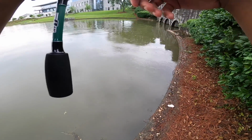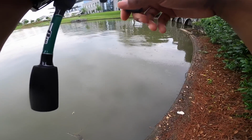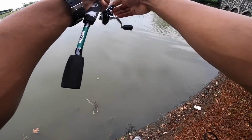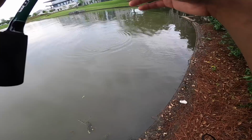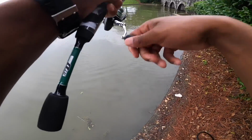Pull and drag. Whatever it is, it's big. You see how it's really not going too crazy? It's jumping a little bit. But also, I am fishing a 5-foot ultralight rod, so whatever it is is probably gonna feel pretty good. I really don't want to lose it. I'm pretty sure it's a bass. It looks dark on the top side, so that generally means bass. But oh yeah, good one.